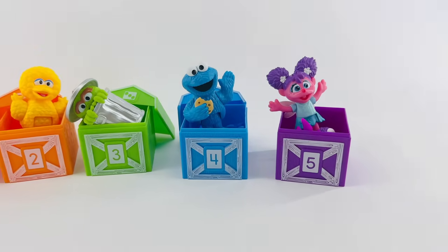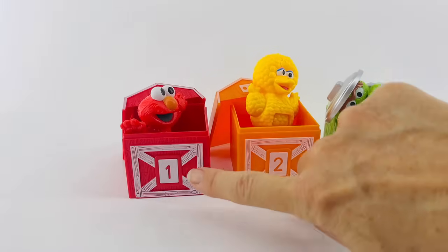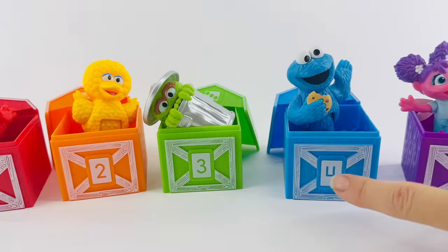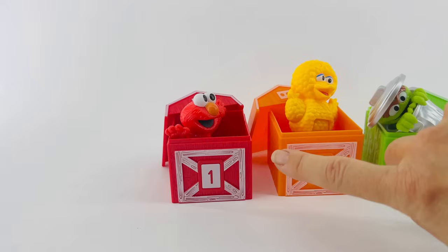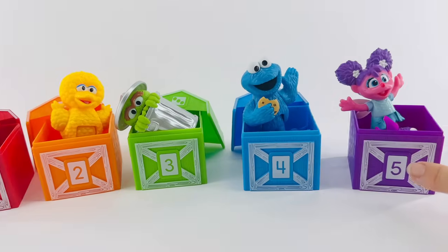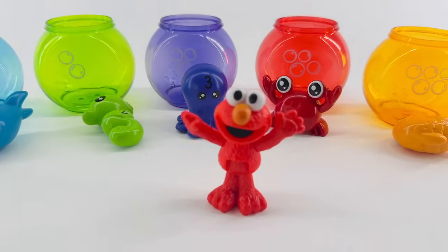Great job. Let's also count them now together. Here we go. 1, 2, 3, 4, 5. Do you know what that is in Spanish? Let's do it together. 1, 2, 3, 4, 5. You're so smart. Elmo wants to go swimming.